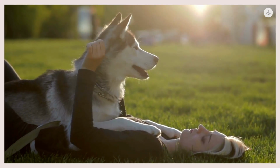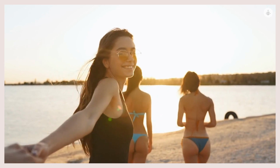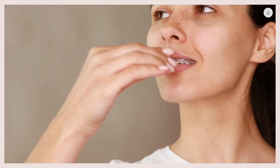For others, this may be just in the fall or winter months. But there are other ways to get vitamin D aside from sunlight. You can get vitamin D2 from plant-based foods like fortified cereal and mushrooms. You can also get vitamin D3, the more absorbable form of the vitamin, from supplements.